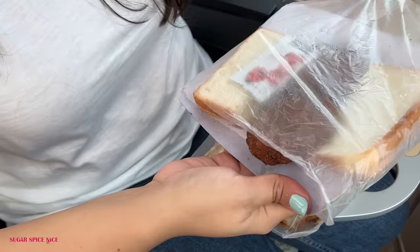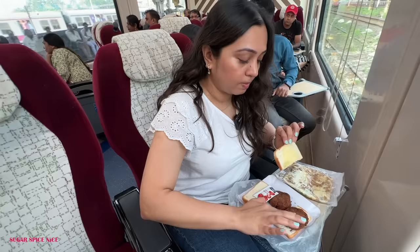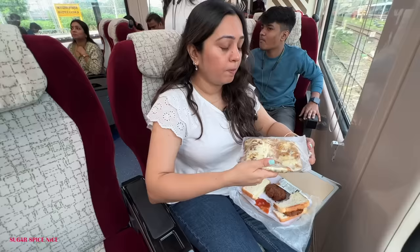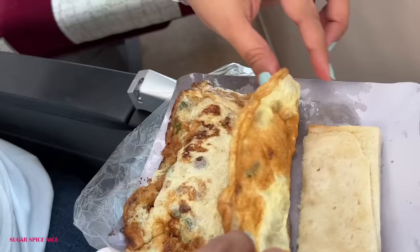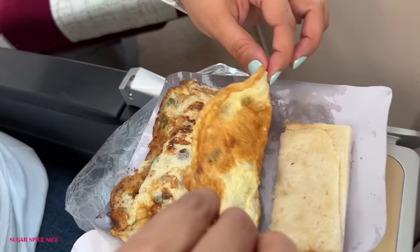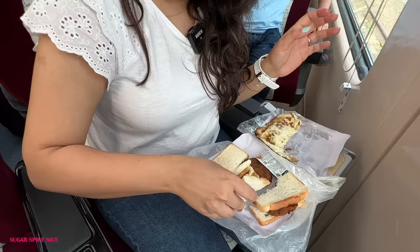It's time for train ka cutlet. I think the joys of eating cutlet bread in a train are so underrated. I also enjoy the omelette in a train. It's one of the few times that I enjoy eating egg outside. Omelette is very simple. It's got dhania, coriander, mirchi and onion. This in between buttered slices of bread and a dip of ketchup.